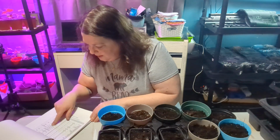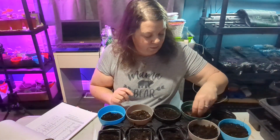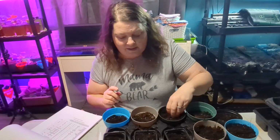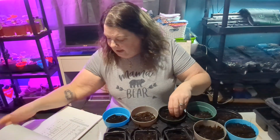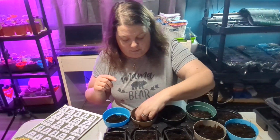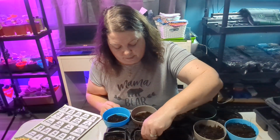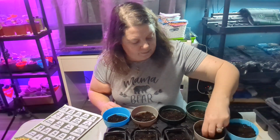Onions. Says heat mats not necessary but okay, and they don't need light. So I'm actually going to put them on the, oh, you can't see what I'm pointing to, the very tippy top up there. There's one heat mat up there because the marigolds, right? The marigolds need a heat mat but no light. So that's where they're going to go. So I'm just trying to cover up my onions and I'll water them when I'm done.